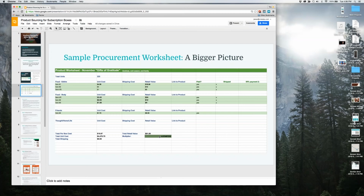For example, with this specific procurement worksheet, we got some hypotheticals in here. But if we spent $19 per box and we had a total retail value of $81, the multiplier would be about 4.07. So every dollar we spent, we got about $4 of total value.